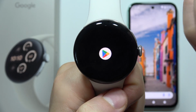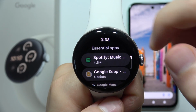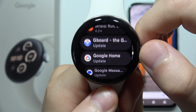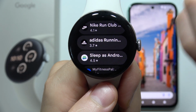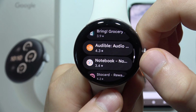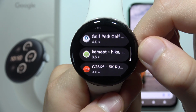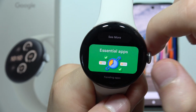And if you wonder what apps you can download here, there's a lot of apps, but I'm going to show you the essential apps that are the most popular. So we've got Spotify Music. We can also find WhatsApp, Strava, SoundCloud, the Nike Run Club application, Adidas Running application, MyFitnessPal, Notebook, AllTrails, Sleep Cycle, Calculator. We get even golf applications, C25K, and this is all essential apps, but of course you can find more of them.